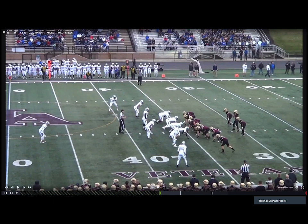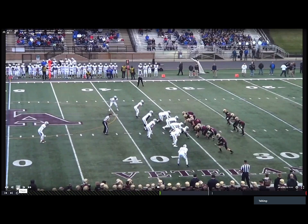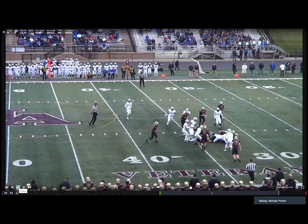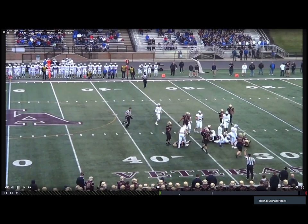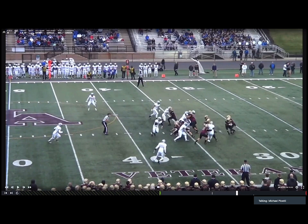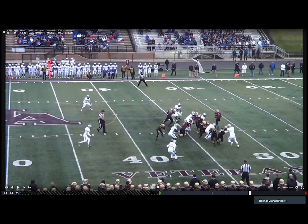Angle will again. Everybody's going across the face. Will's coming off the edge. Blows it up, sends it back inside. Here comes the cavalry, boys. Again, simple, easy stunts, nothing major. Slants, angles, linebackers filling, fellas.